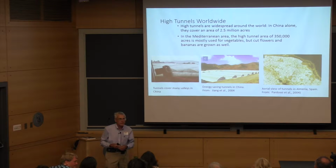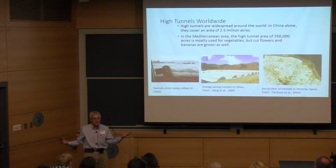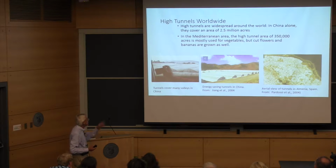Or if you fly over the Mediterranean, southern Spain, Italy, Turkey, Greece, North Africa, into Egypt, Tunisia, etc., all along the Mediterranean, there's tunnels all over the place. And this is Almeria, Spain, the picture on the right. Again, the plastic is covering everything. So tunnels in other countries are much more popular and much more pervasive than here. 350,000 acres in the Mediterranean. That's a lot of plastic. That's a lot of area covered.